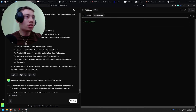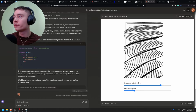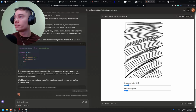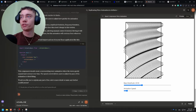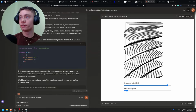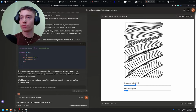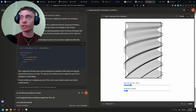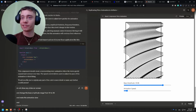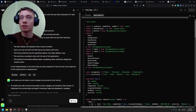This is looking very nice. I still want the wave background animation, but maybe... Oh my god. It looks not bad. Actually, do not show any sliders on the screen and change the base amplitude range from 10 to 30 and make the animation slow and reduce the opacity of the waves 50%. Okay, whatever. Let's not go crazy. Let's not do too many tasks at once. But this is good. If we can then angle it or whatever, place in the background.